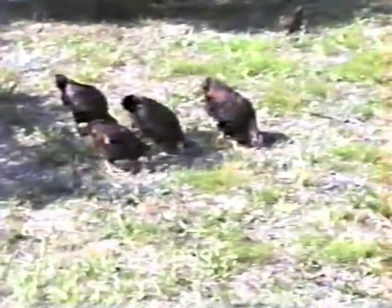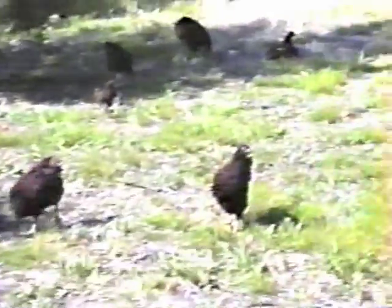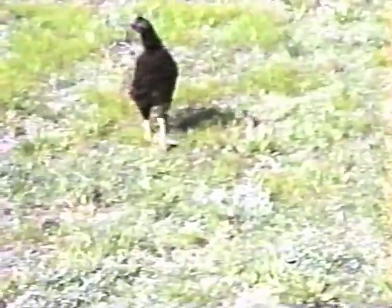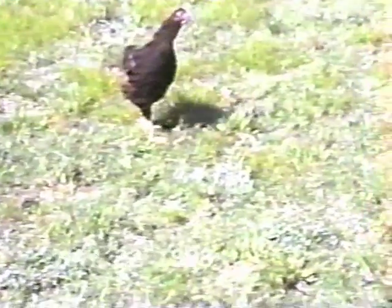So I'm not just a large fowl nut like everybody thinks I am. That's all I care about is large reds. I do care about bantams, waterfowl. I just can't get excited about naked necks, frizzles.